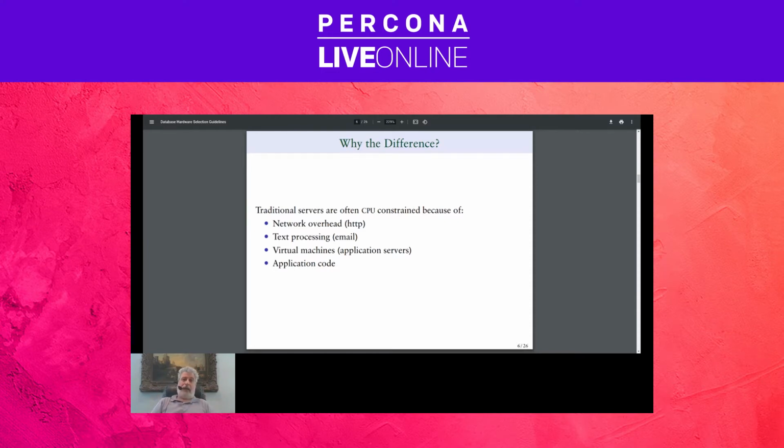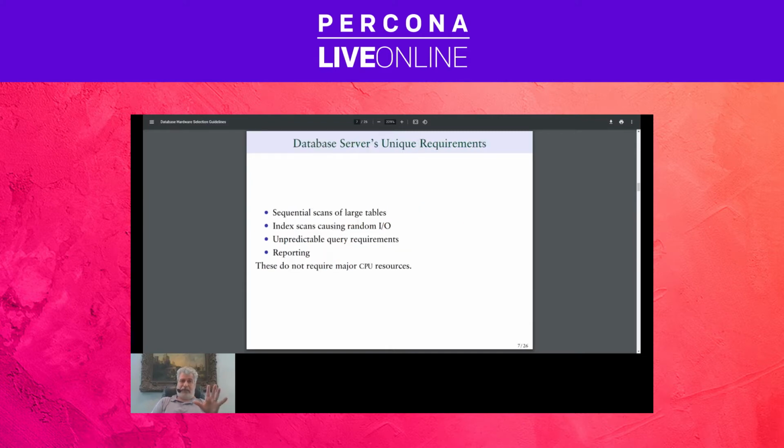Okay. And I will argue that while that might be true of generic servers running generic workloads, that is not true of databases. Why is that not true of databases? Because databases have unique requirements. They stress a server in a different way than almost any other application I can think of. And if you're going to get good performance, you have to change your mindset and think about what the database needs.